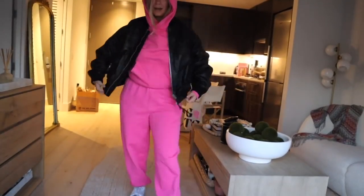The event was so much fun. I got to meet the designers, which was really, really cool. And I met some friends, a little networking, you know. The outfits have changed for the day. Now in my pink sweatsuit moment and a little bomber jacket. My social battery is a little low right now. It's been a busy few days.